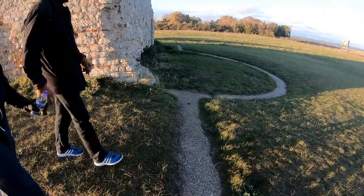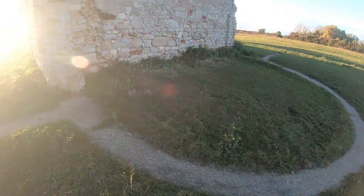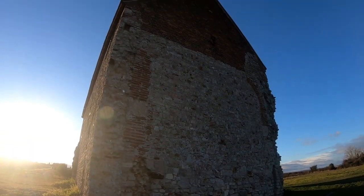This is where the chapel actually extended out. Obviously that wall's been put in at a later date, but it still looks very old.